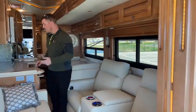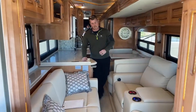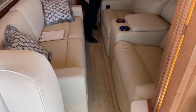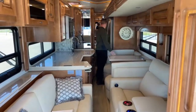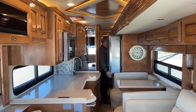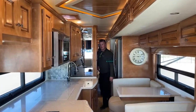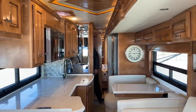So as we walk into this motorhome, I left all the slides in for us just so you can see what it's like closed up. You can see here, I mean, we've probably got about 16 inches between these couches and everything here. Now, if I wanted to, I could walk all the way back and open up this refrigerator. I could pull the freezer open. And most importantly, in my opinion, we can get into the mid bath on this coach.